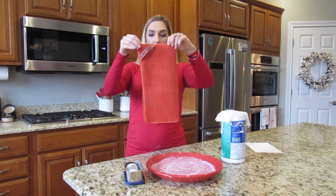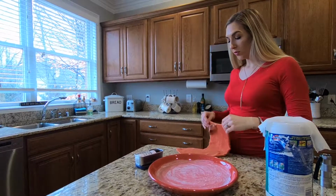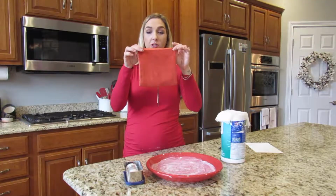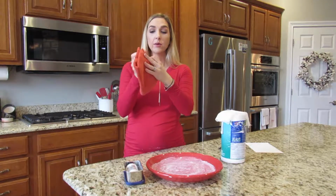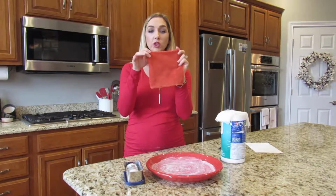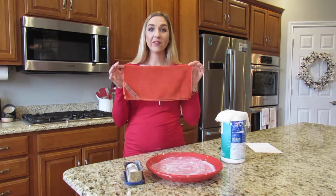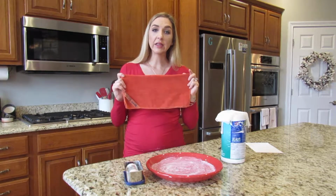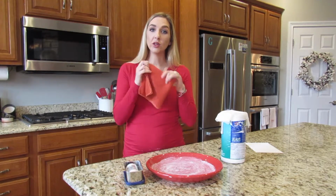And you're gonna fold it hot dog style, and then you're gonna fold it hamburger. This makes a perfect square. Now it allows you to have 2 cleaning sides per cloth. So you have 2 cleaning sides, fold it open, 2 more. So in all, you have 8 cleaning sides per cloth. You don't have to stop your chore to keep rinsing it out and cleaning it. You can just keep folding it until you get a new side.